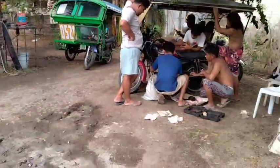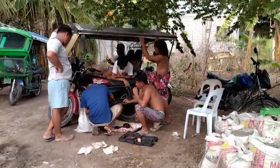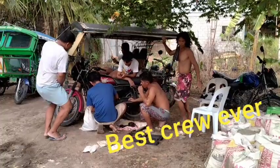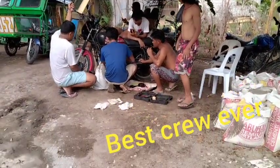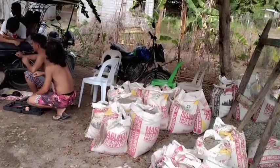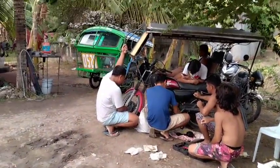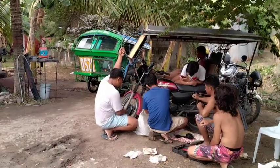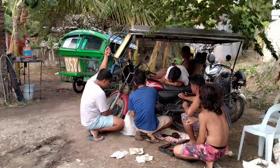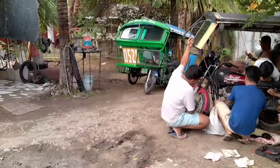Hello everybody, it is payday today. It is Saturday, May 25th in the afternoon. These are the guys that are working on their three-wheel trike. They're getting ready to take a 4-hour trip back to their hometown, most of them. A couple of them are staying here. Most of them are heading back home for Sunday. They'll be back on Monday.